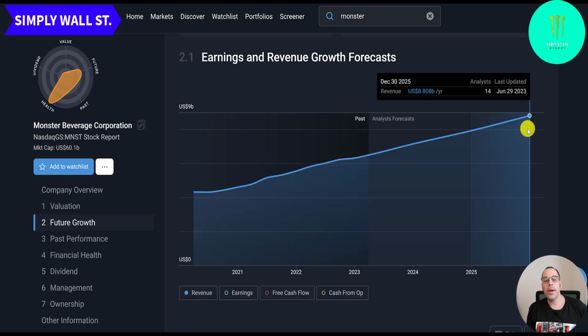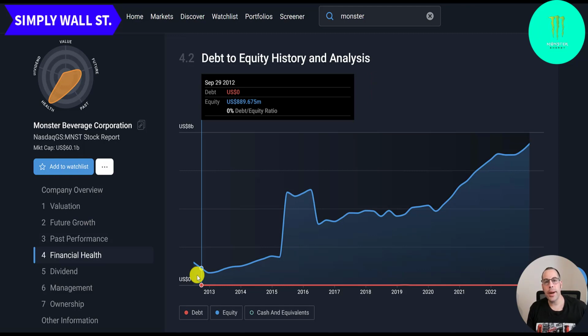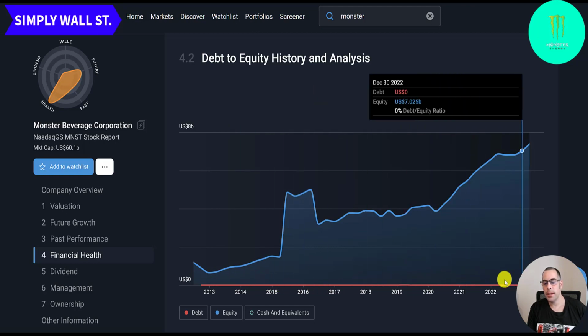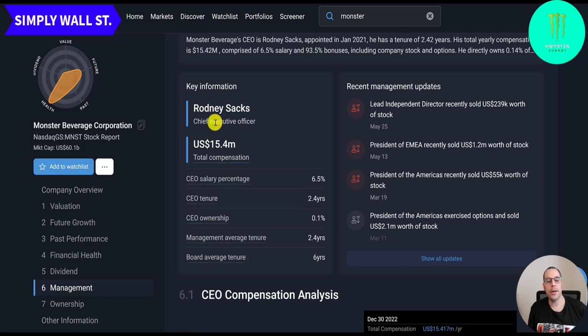The revenue forecast for 2025 is $8.8 billion, which is $2.3 billion higher than their current trailing 12-month revenue of $6.5 billion. Monster is one of the rare companies that never uses debt. They're pretty much always debt-free, as you can see by the red line here. And their equity is higher than ever at $7.4 billion. They do not pay a dividend. The average in the industry is 2.7%. Rodney Sachs is a CEO. His total compensation is $15 million.